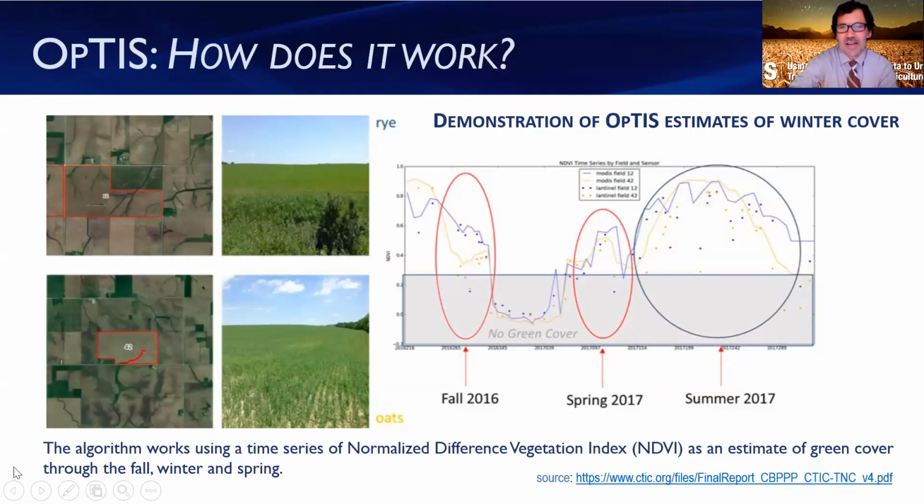So OpTIS technology has evolved substantially in the decade since about 2010, 2011, when we received grants from the USDA Small Business Innovation Research Program and NASA's Applied Sciences Program to start research. So in that decade, 9 or 10 years, we at Dagan have worked to improve the methods and algorithms, going from what at the beginning were local demonstrations of a link between crop residue measured on a field and remote sensing measurements, up to a wide area deployment of this technology. And that allows us then to map the Corn Belt.